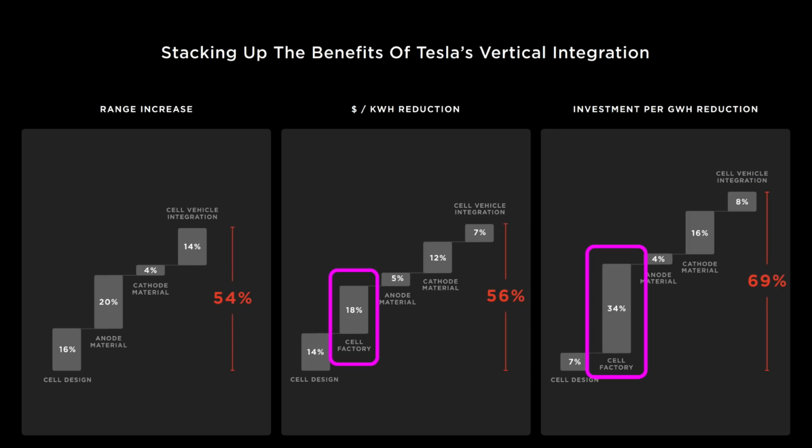Before we move on to the structural battery, I'd like to point out one more detail on this stacking it up slide. The greatest reduction in cell cost is due to the cell factory. It will reduce the cost of batteries at the pack level by 18% and also accounts for nearly half of the 69% decrease in investment cost. DBE is what makes a lot of that possible.